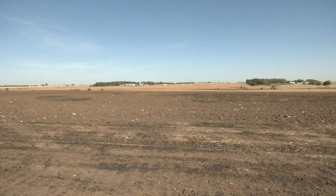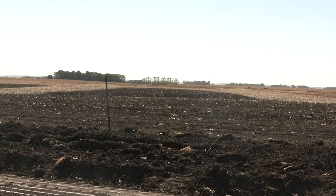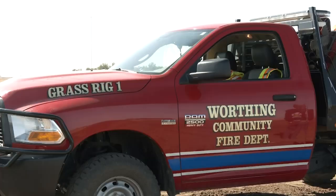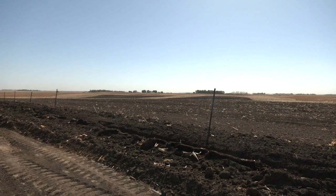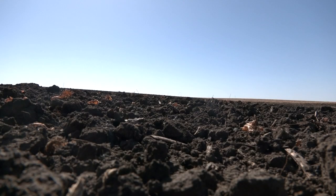By the time it got going, it was just fully engulfed. This field fire burned over 30 acres of soybeans and corn in Worthing, South Dakota. They had a combine that lost hydraulics and sprayed over the exhaust and started the fire. And they were able to get it mostly out, got the combine back, and then they came back out and there's still fires going. One thing that farmers can do to help prevent the spread of field fires is to have a tractor with a disc on site.